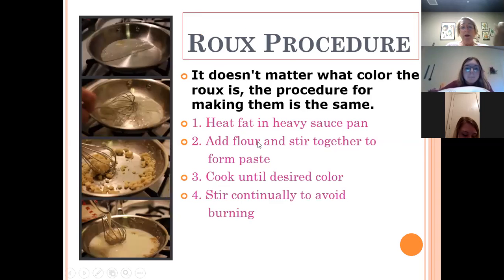Okay, but here's what we did yesterday, right? So that procedure is the same. It's equal parts of fat and flour. We use a heavy saucepan, and we're gonna cook that till we get the color that we want, whether making a white roux, a blonde roux, or even a dark roux. But we're keeping that moving so that we don't burn it.